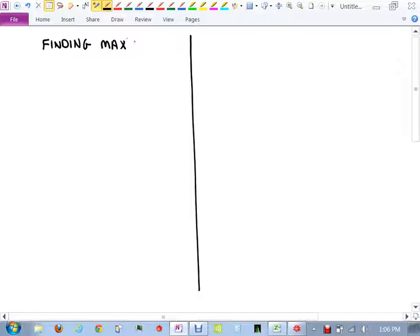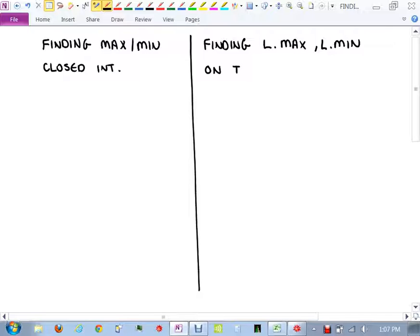So I don't intend on covering anything else in 4.4 today. I'm ready to move on to 4.5. So for 4.5, I'd like to start with 2 basic ideas we have here. Okay, they're very different. Finding max-min on a closed interval and finding local max, local min on implied domain.